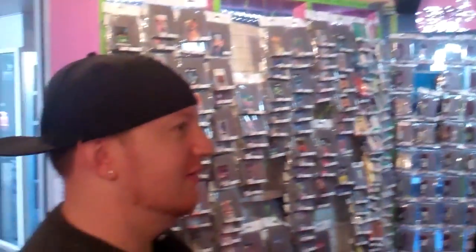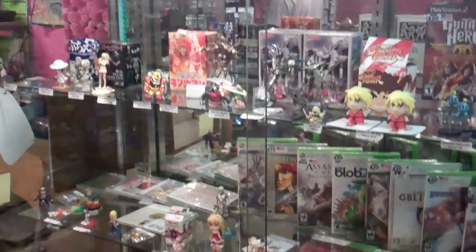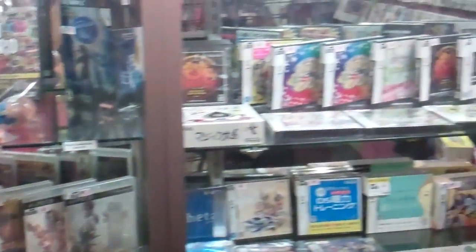And the first store that we stopped at was known as Pink Gorilla in the International District. And I kind of liked the location of this game store. It was sort of hidden away. It's like you really had to know it was there, inside this little shopping mall.